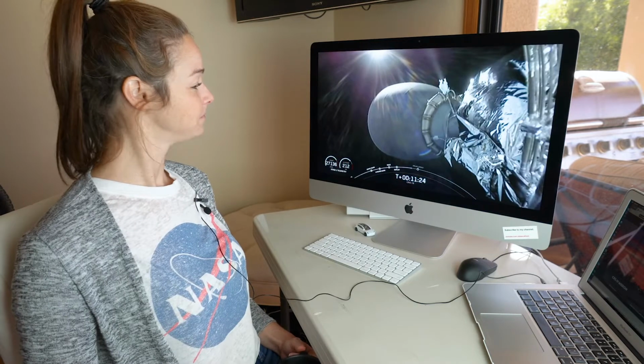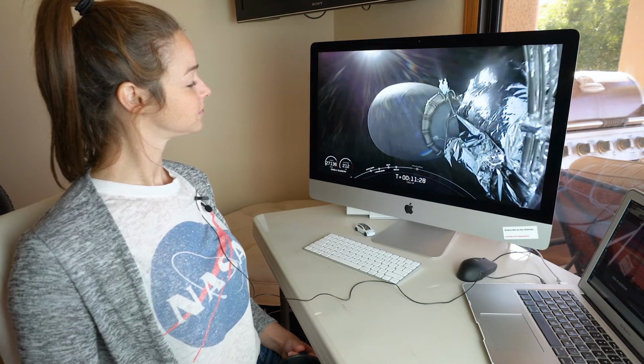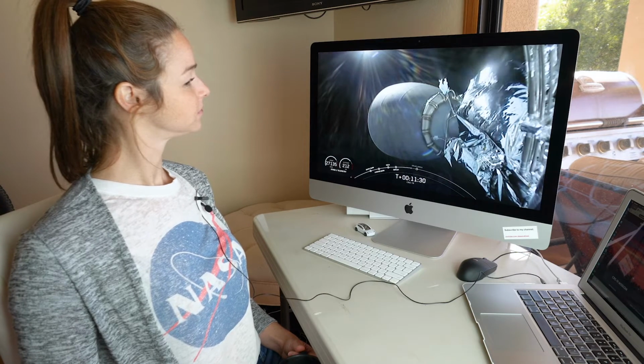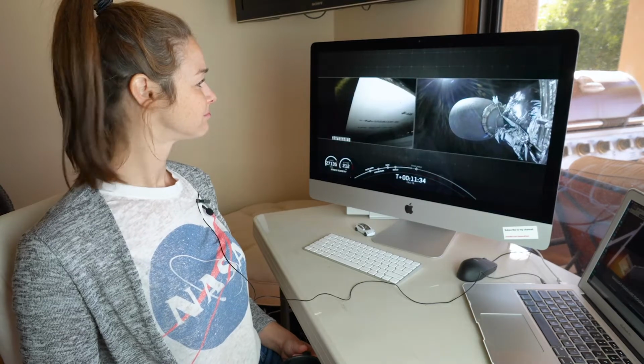Now, okay, the second stage itself is doing some slight pitching, and that's why you're seeing it look like Dragon is oriented differently in that view from the forward end. This guy seems nervous, but he's doing a great job.